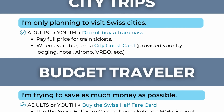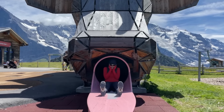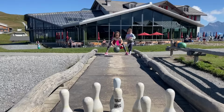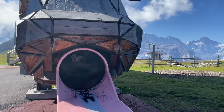And now for my personal favorite thing about Männlichen, the Alpine Herdsman playground. Honestly, this may be the most epic playground in the entire Jungfrau region. It has some super neat equipment for kids and adults of all ages, including a bowling alley, trampolines, and who can resist climbing to the top of an 8.5-meter high cow and sliding out its mouth?